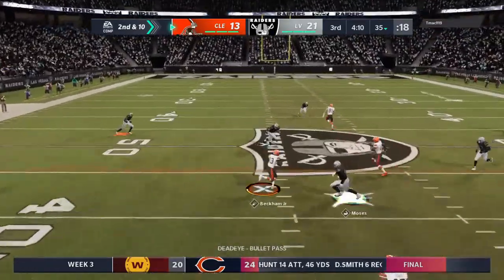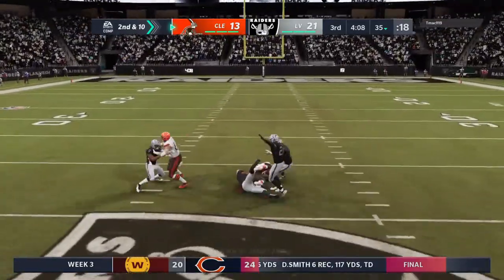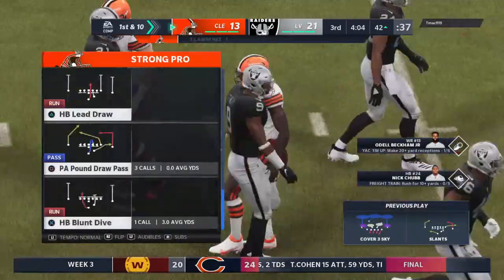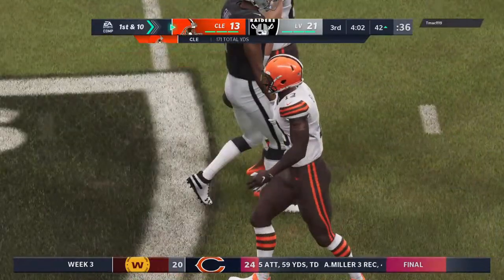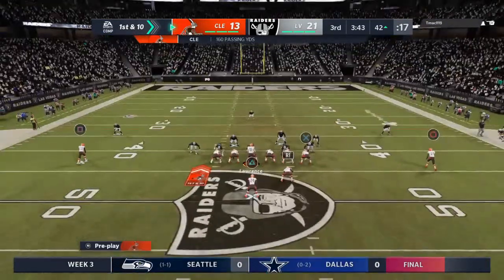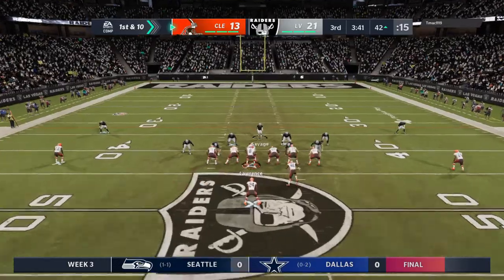Back to throw here. Quickly into the hands of Becker. And he'll have it past midfield almost to the 40 before being taken down. Good work after the catch. Going to net him 23 and a first. And the Browns first down.